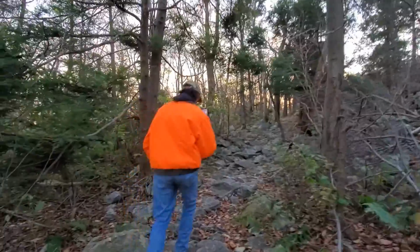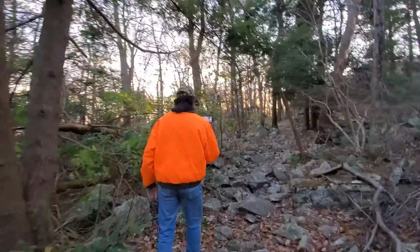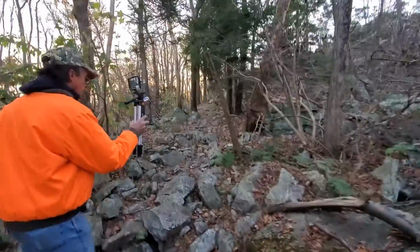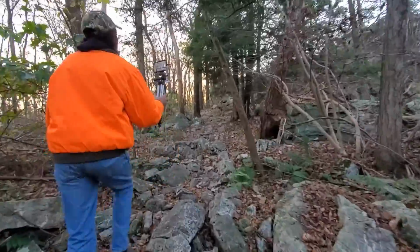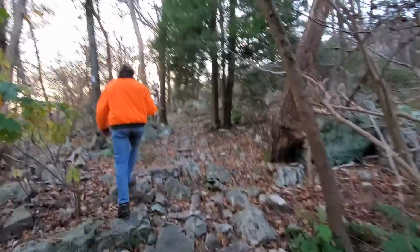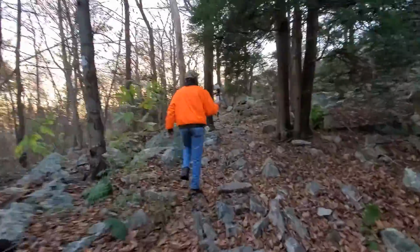Okay. After all the walking and all these rocks, as you see the trail got really bad, we came to it. And here's the beginning of the Bear Rock. I know it's hard to see what we're looking at, but picture the Bake Oven Knob just away from the edge of it.